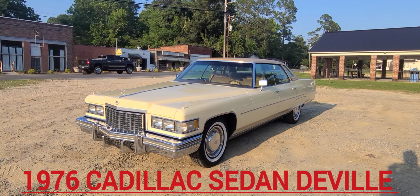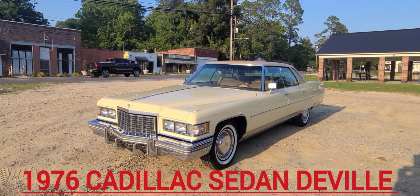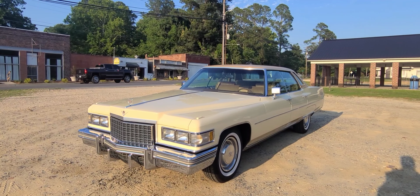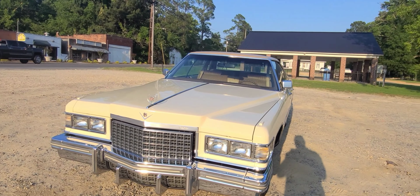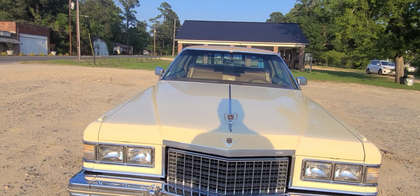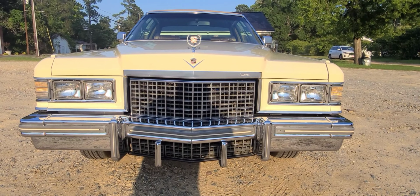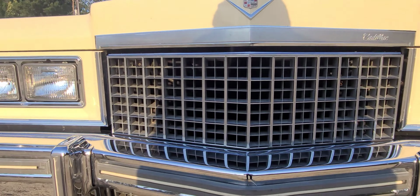I'd like to take just a moment to attempt to showcase and describe this original 1976 Cadillac Sedan de Ville. This full-size piece of American history and machinery is dressed in the most beautiful shade of calumet cream. All the chrome shines just as it should, even down to the grill.